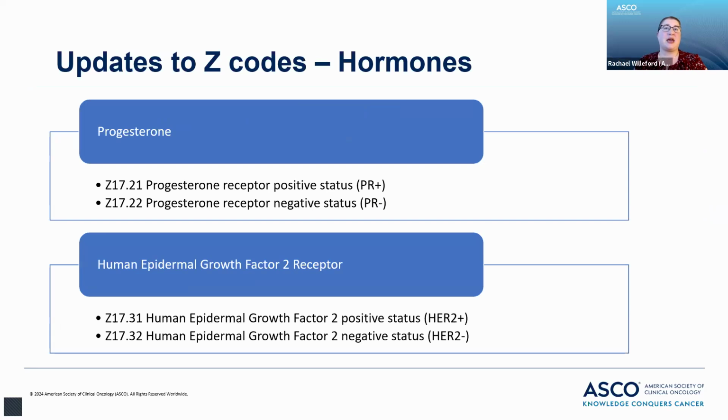Z codes typically can be reporting additional information to show maybe a complexity, condition of a patient's story. However, our code set is also correlated to statistics. Currently, we already have Z codes that have estrogen receptor related Z codes for our breast cancer and other cancers that are related to these hormones. Now we have those for our PR hormonal indicators, receptors, and also our HER2 receptors. It is going to be Z17.21 and 22, and then Z17.31 and 32.